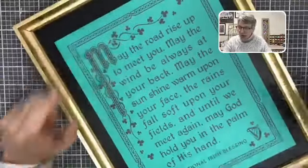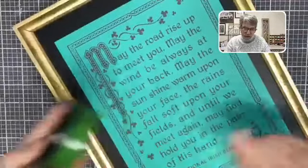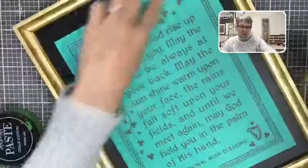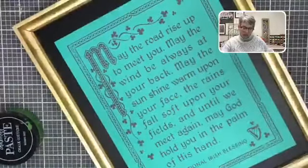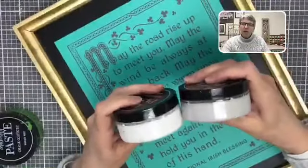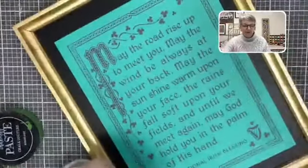We're going to make the shamrocks meadow, which is a very pretty green. We're going to make our border sage, which is a very pale green. And I think we're either going to do our words in white or we're going to do our words in grayish, which is a very pale gray. I can't decide. We'll get there when we get there.